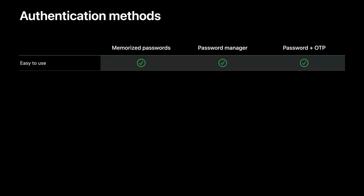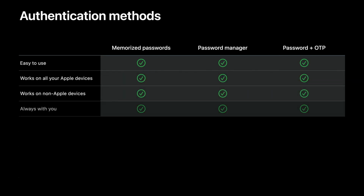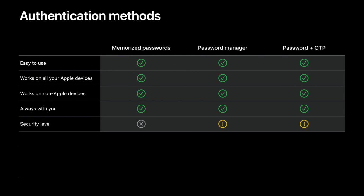They're all pretty easy to use. They all work on most devices. And they're more or less always with you. But the security level could be better. Passwords that can be remembered probably aren't strong and unique for every account. A password manager can be used to create strong and unique passwords, but it is only as strong as the password and potentially additional factors that you use to protect it.